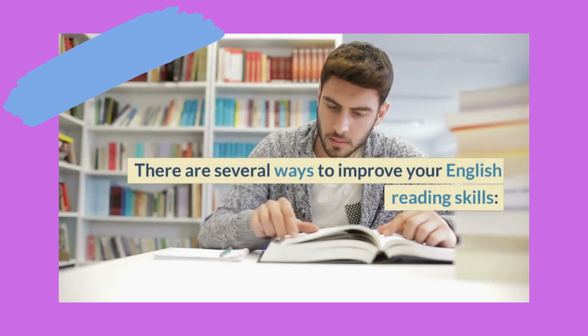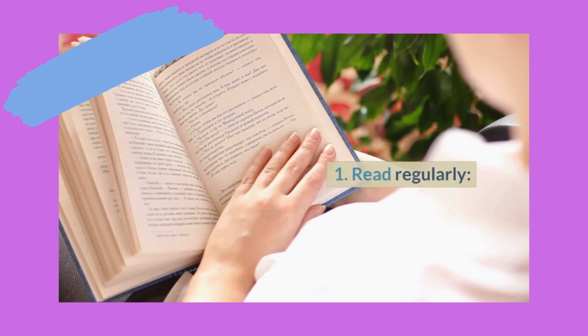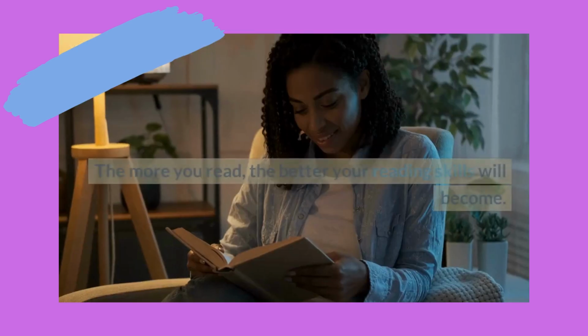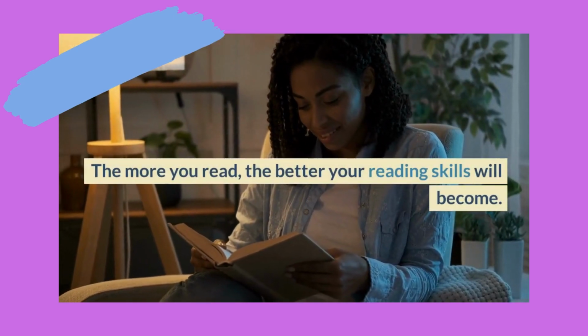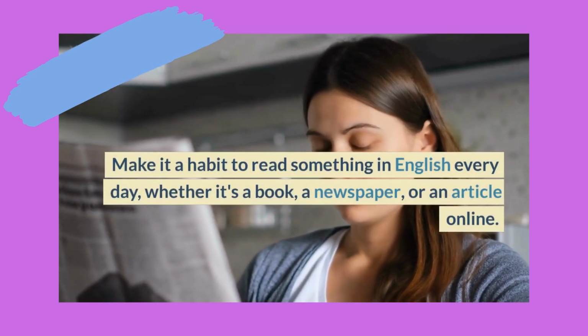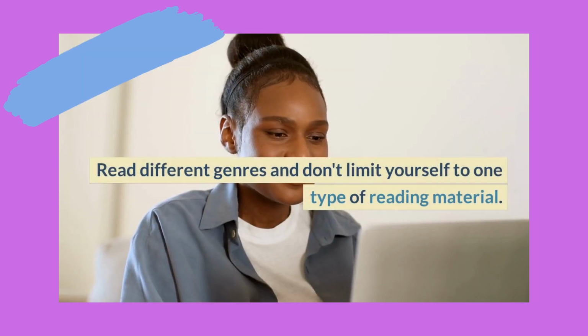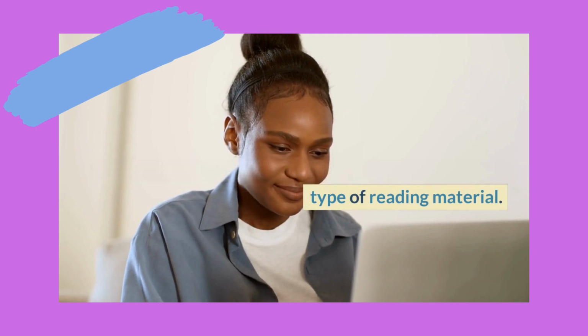There are several ways to improve your English reading skills. 1. Read regularly. The more you read, the better your reading skills will become. Make it a habit to read something in English every day, whether it's a book, a newspaper, or an article online. Read different genres and don't limit yourself to one type of reading material.